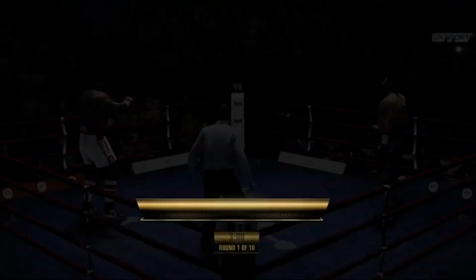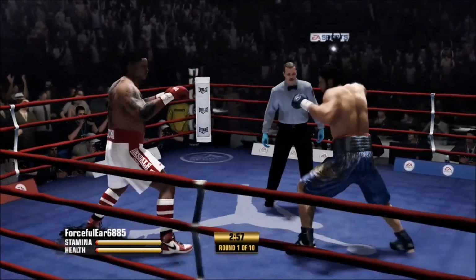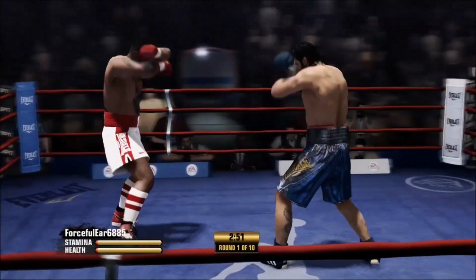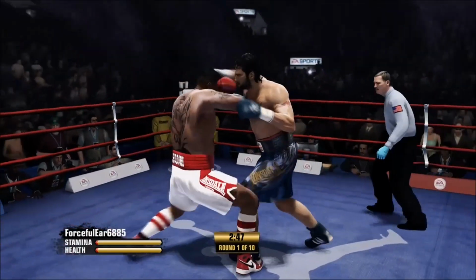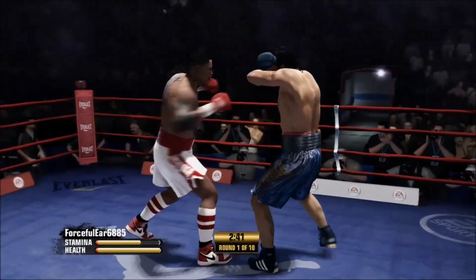His adversary. 10 rounds slated in the books tonight. Here's the first. Good block there by Hunter. Hunter's movement's really helping him out, avoiding that punch.